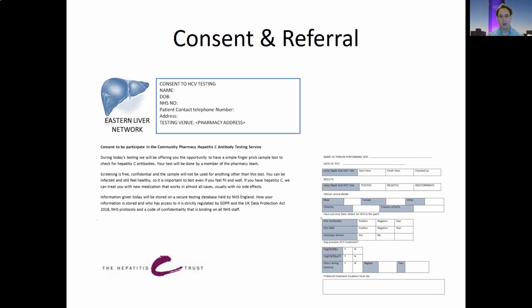However, as the network has consented patients in testing events elsewhere, we've used this experience and what we've learned from that and adapted a version of our standard consent forms for the community pharmacy scheme. This one form includes aspects from both the consent and referral forms in the service specification and allows all the information and consent to be completed at the time of the test. We've also added consent for referral to drug and alcohol services in order to provide the appropriate safeguards for people with a history of injecting drug use, and added consent for follow-up with a hepatitis C peer support worker.